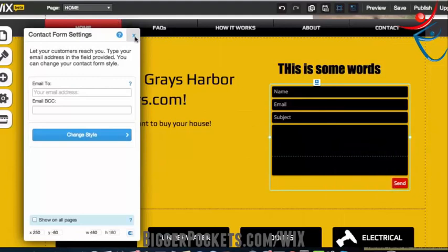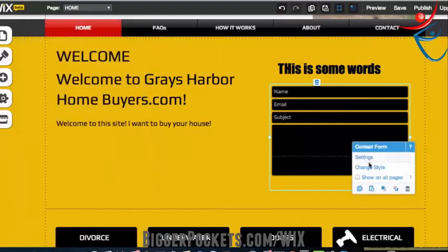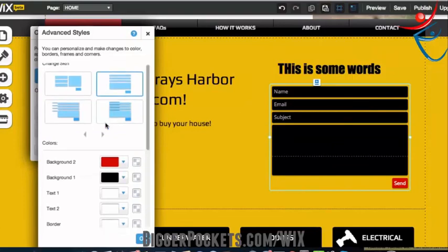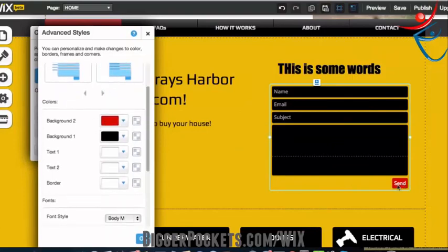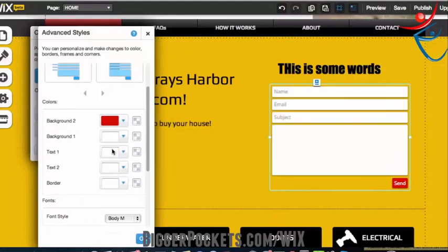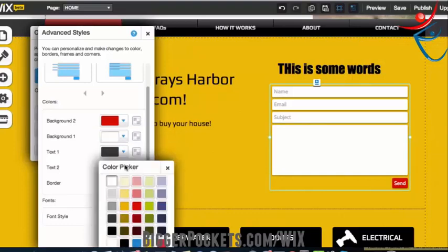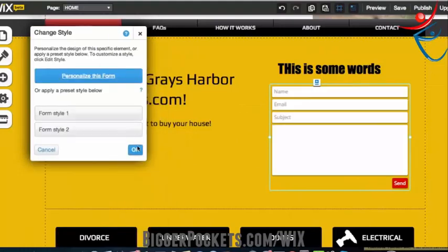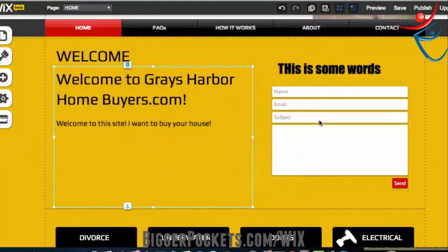So I'm going to click on it once, and I'm going to go to change style. Alright, we got a few styles here. Style 1, style 2. Oh, personalize this form. Here we go. Background. The red send button, that looks okay to me. Background, we don't really want that color background. I want white background. Yeah, that looks way better. The text, I think I'll make it kind of a gray color for the text. Except for maybe we want that one to stay white. That was a send button. But name, email, subject, that looks okay. We hit OK. We hit OK. And there we go.